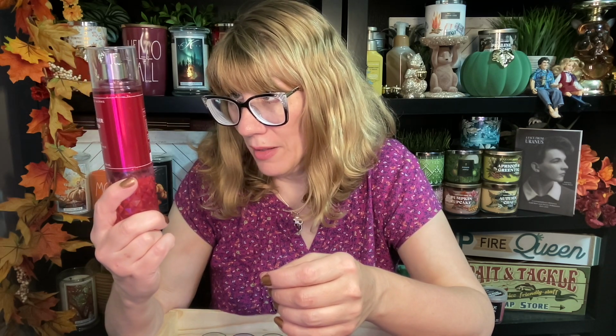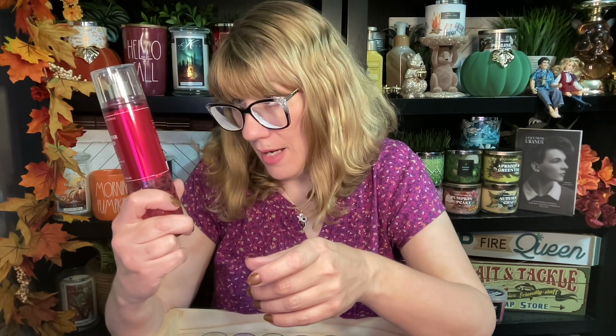Forever Red in the faceted. Forever Red is an amazing scent. This is the Fiery Pomegranate, Red Peony, Rich Vanilla Rum, and Oakwood. I like this one a lot. And I don't know, it just smells rich and amazing. I'm actually going to keep that. I think I have more, but I'm going to keep it just in case.